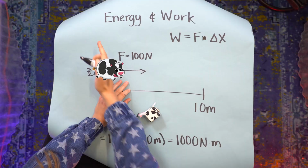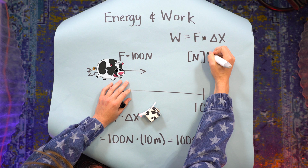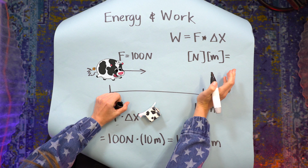So units, force comes in newtons, distance comes in meters. So force times a distance, newton meter, and newton meters just sounds weird. So we call a newton meter a joule, a new unit, abbreviated with J.